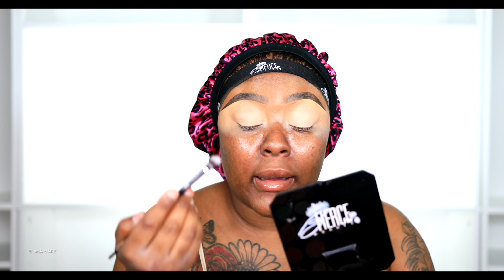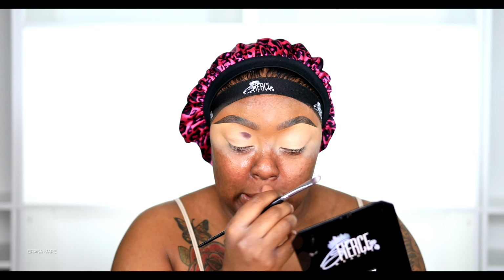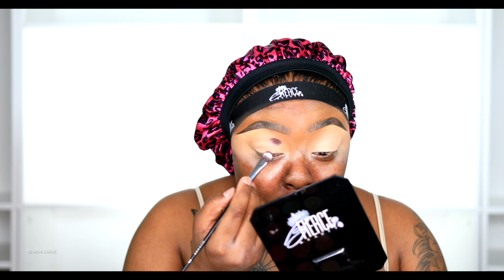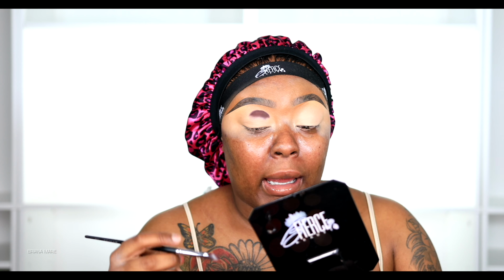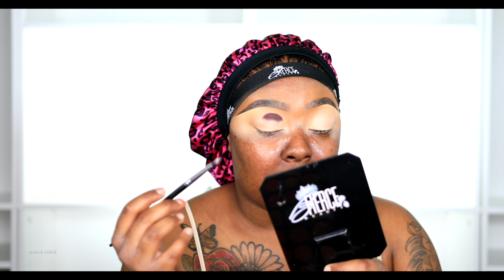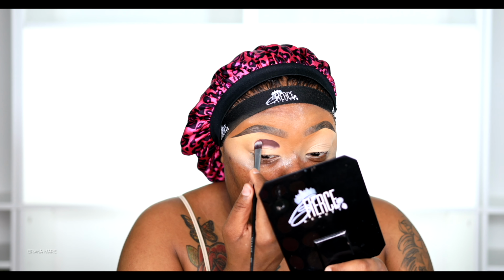These palettes do have a lot of kickback, so I want to press this. And I'm going to stay low with this because, like I said, I want to add all of those colors. Like I said, this goes with any palette, because when the palette has a lot of kickback, it does get caked. The shadow gets caked up on each other. You want to make sure you tap all that excess off so that it won't look dry. So at the arch, I like the curve, start curving down.